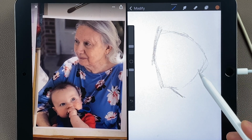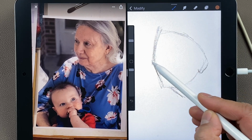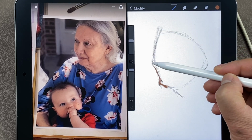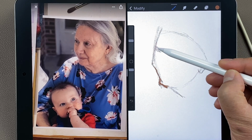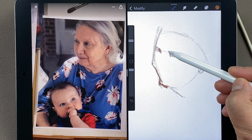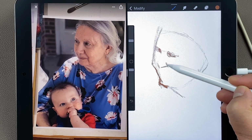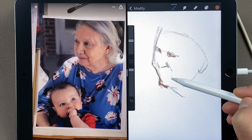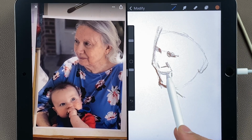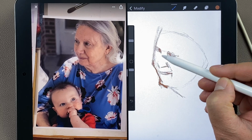So this is an eye in this location. Okay, find out the angle. So organize the relationship. The nose over here, and so this is the mouth. And also pay attention to the structure. It would help you to improve many things in your portrait painting.